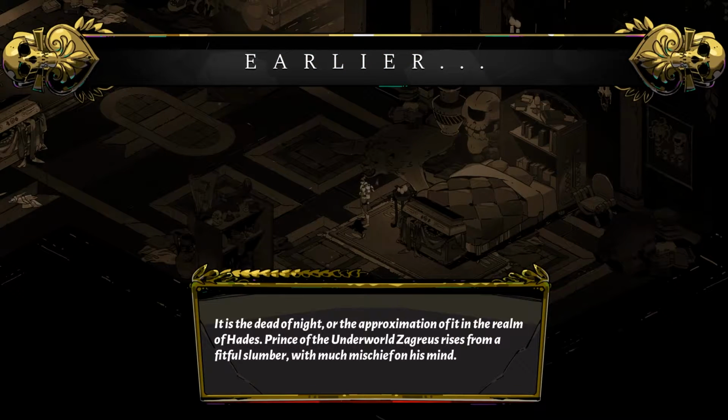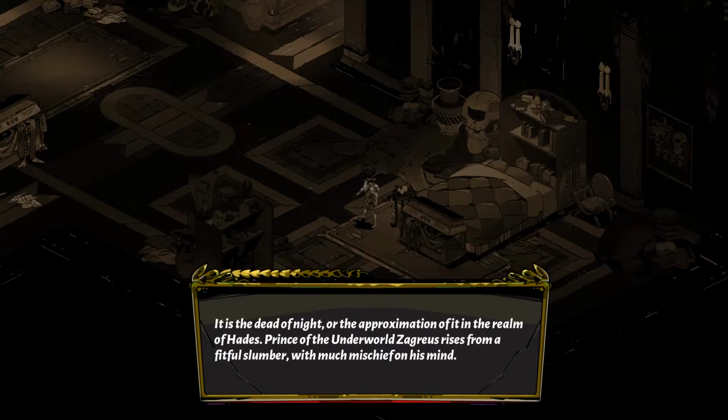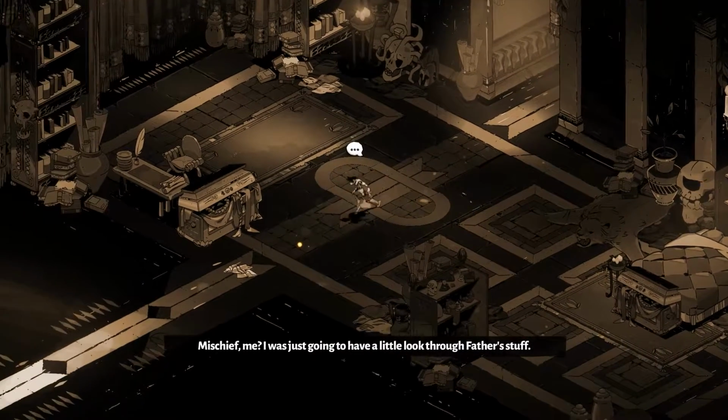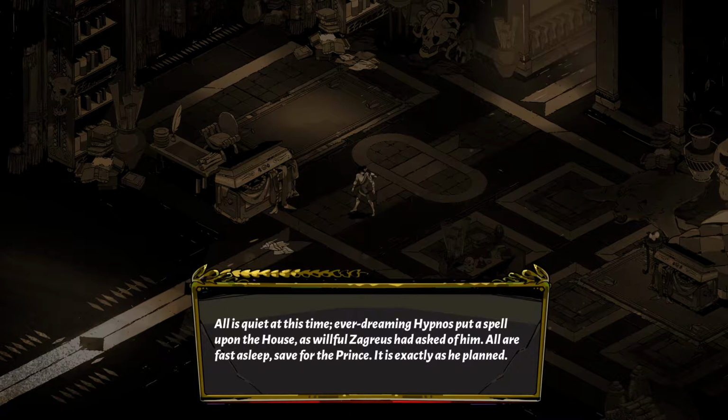It is the dead of night, or the approximation of it in the realm of Hades. Prince of the Underworld, Zagreus rises from a fitful slumber, with much mischief on his mind. Mischief? Me? Well, I was just going to have a little look through Father's stuff. All is quiet at this time. Ever-dreaming Hypnos put a spell upon the house, as willful Zagreus had asked of him. All are fast asleep, save for the prince. It is exactly as he planned.